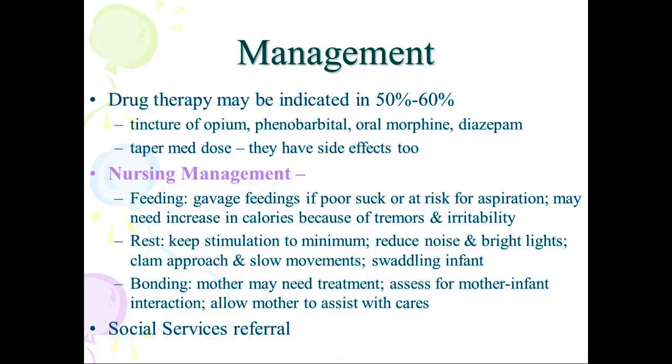Well, drug therapy might be indicated 50 to 60% of the time. We can use things like tincture of opium, phenobarbital, oral morphine, or diazepam. But we have to be careful because these medications can have side effects also, so we need to taper their medication dose. Sometimes we actually use methadone with these babies.